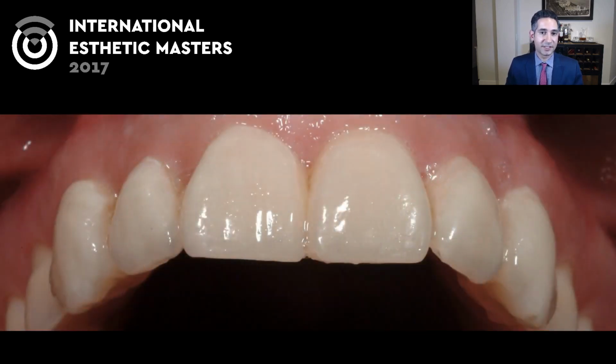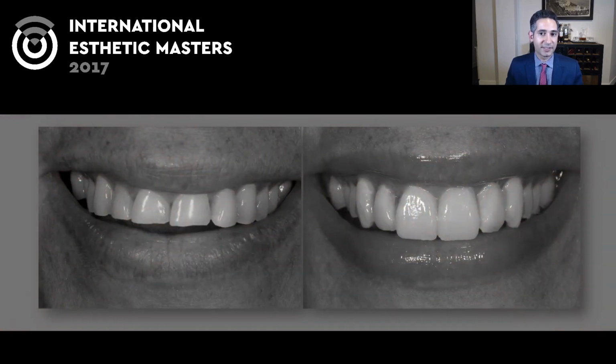So this is a 6-unit provisional mock-up to test, and we have the before and after. Now, if I could go back on this case, I would probably do the same mock-up with the front 8 teeth so that we don't have the bulgy appearance of the canines. But in this particular case, the patient was happy with the result and length and didn't require that.